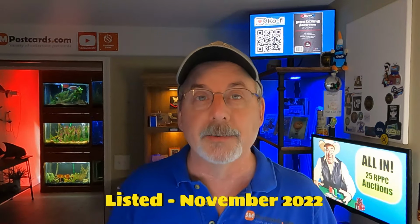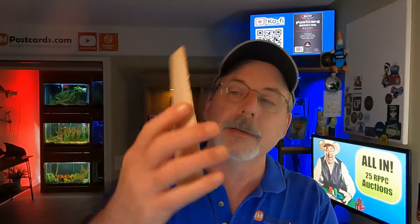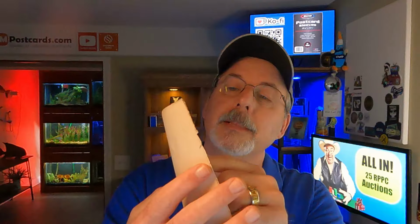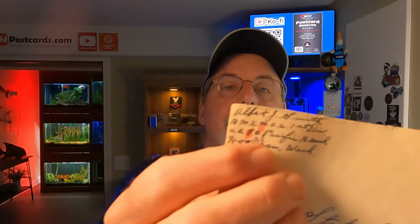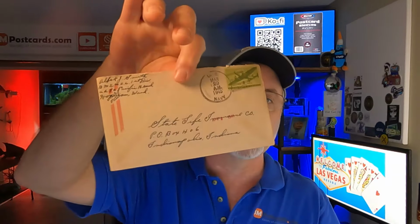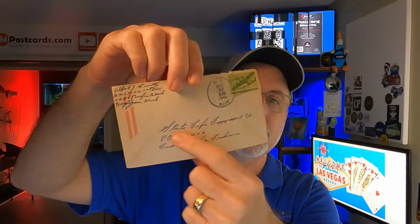But the first one that sold was listed in November of 2022. It's one of those naval covers. This one just says U.S. Navy on the postmark. It was 1945, and it has a ship, the name and stuff on there. But it's not the best condition. But this sold for $475. It's addressed to State Life Insurance Company. I got a bunch of these with an insurance company on it, but someone wanted this one for $475, and it was listed in November of 2022.